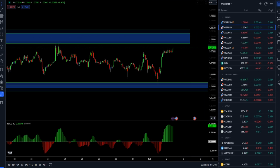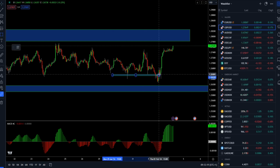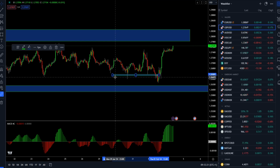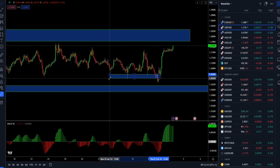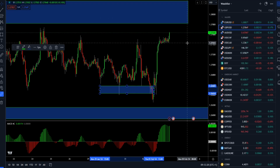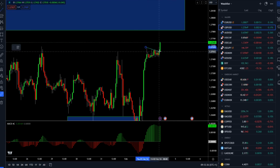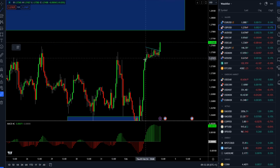What we can see most recently is that we got a rejection after the market cleared the lows and the pin bar low at the 1.2650 area. There was a rejection, and the market is now breaking this very tight consolidation on the hourly time frame. You can see right here there is a breakout of this tight consolidation.